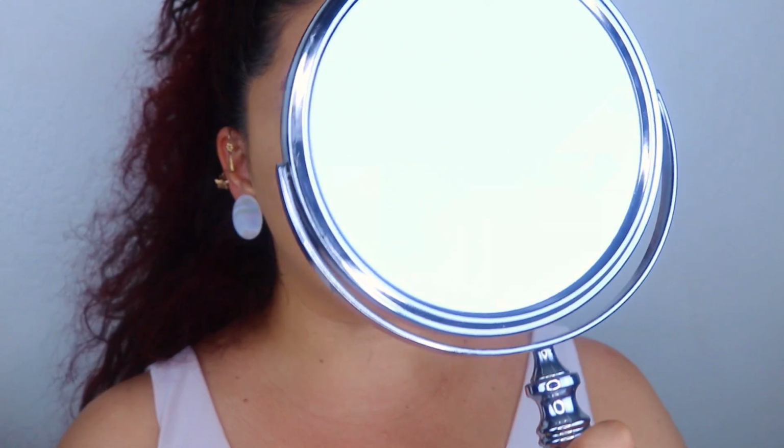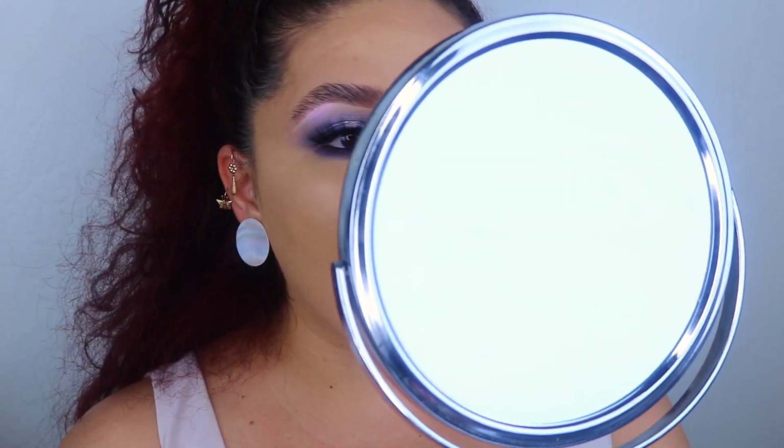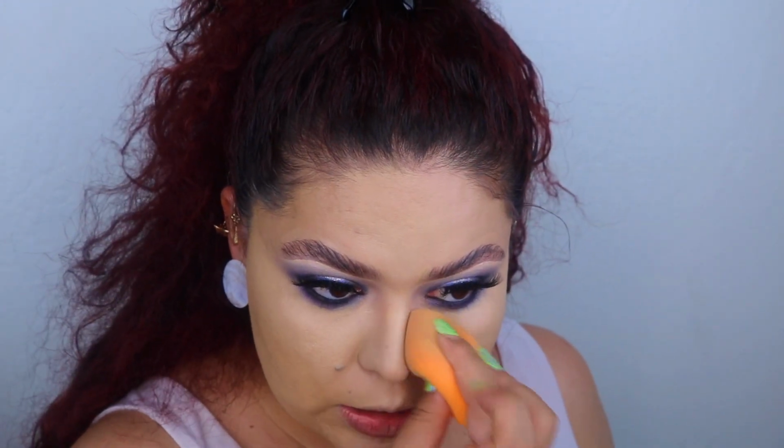And I'm not going to lie, I honestly feel like it works well with both foundations, but on top of the L'Oreal, my skin just looks like bam, snatched, flawless, matte. This definitely does look a little bit more luminous and a little bit more natural, but I don't mind it. I like both sides actually.